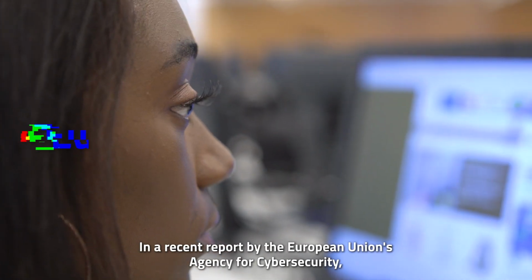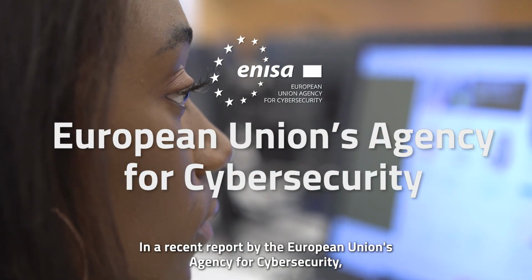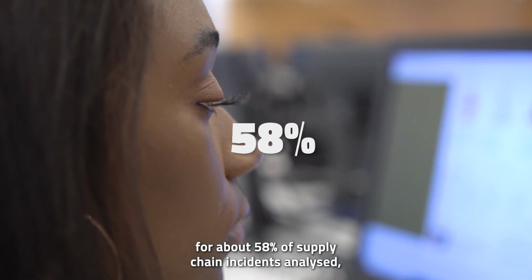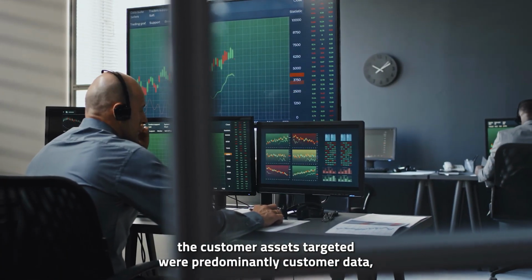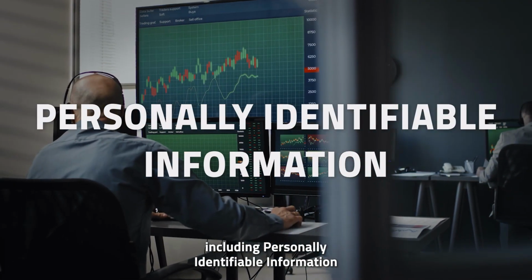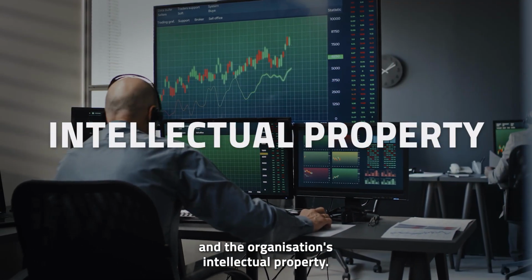In a recent report by the European Union's Agency for Cybersecurity, for about 58% of supply chain incidents analysed, the customer assets targeted were predominantly customer data, including personally identifiable information and the organisation's intellectual property.